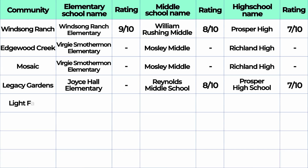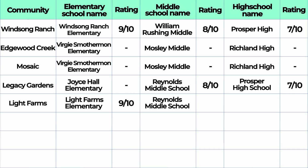As for schools, Light Farms Elementary is rated 9 out of 10. Reynolds Middle School scores an 8. And Prosper High School comes in at a 7. So you've got strong ratings across the board here.